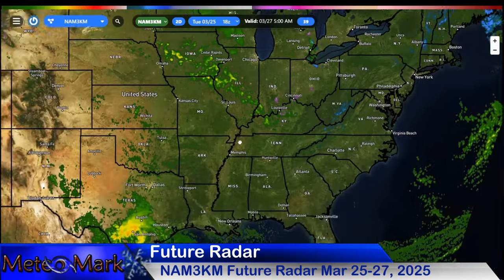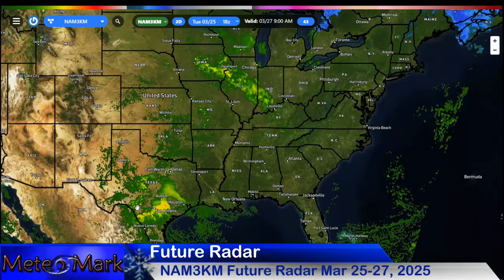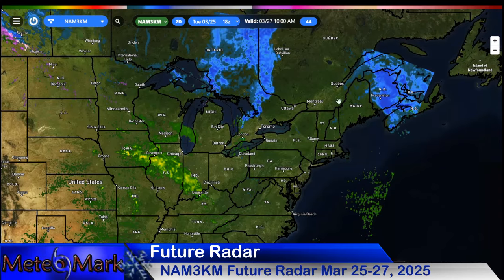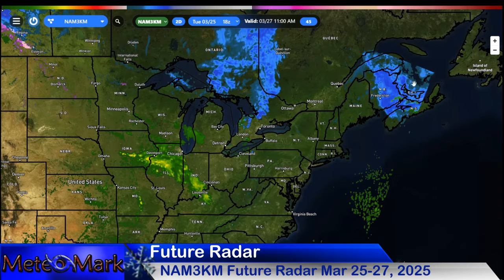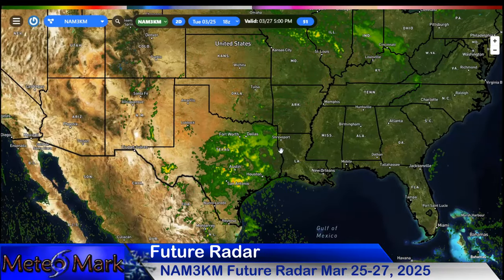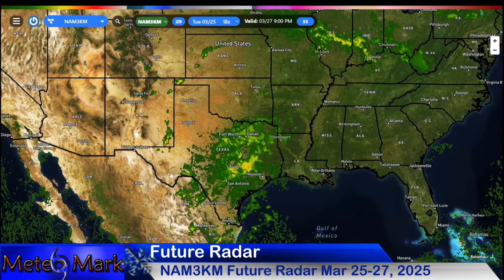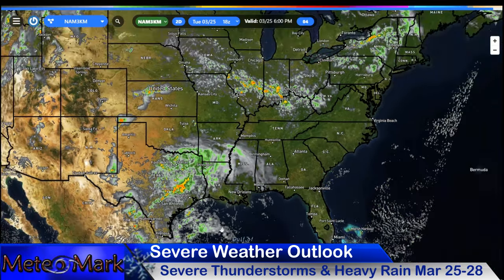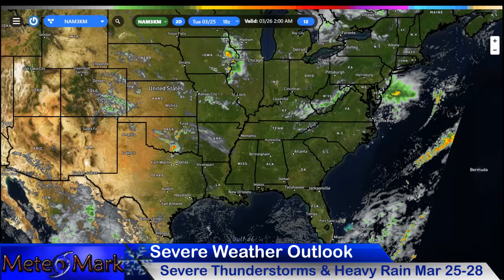So we turn our attention to this feature across Texas. I'm going to turn my convective mode on here momentarily. We'll be talking about this up here in the Canadian Weather Outlook. Canada's looking at a lot of snow over the next couple weeks, and we're actually looking at Texas here for some potential serious heavy rain. All right, so let's flip over to the convective mode here.